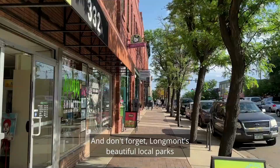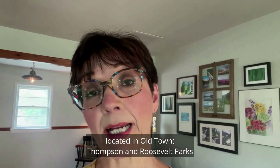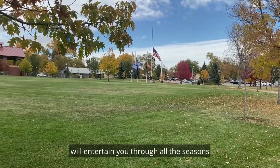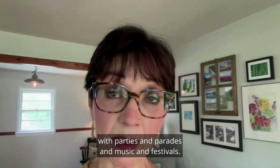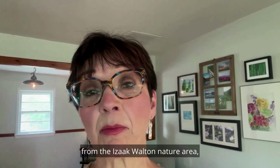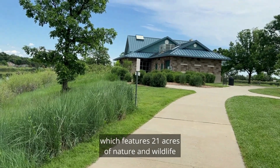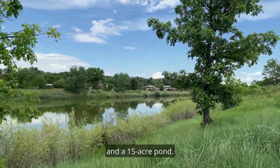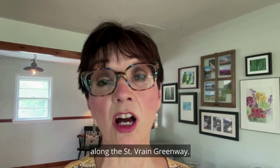And don't forget Longmont's beautiful local parks located in Old Town. Thompson and Roosevelt Parks will entertain you through all the seasons with parties and parades and music and festivals. You're just up the street from the Isaac Walton Nature Area, which features 21 acres of nature and wildlife and a 15-acre pond. This park also lies at the trailhead along the St. Vrain Greenway.